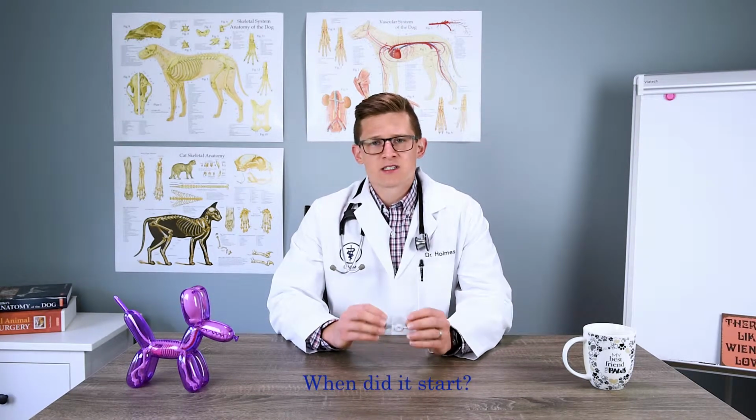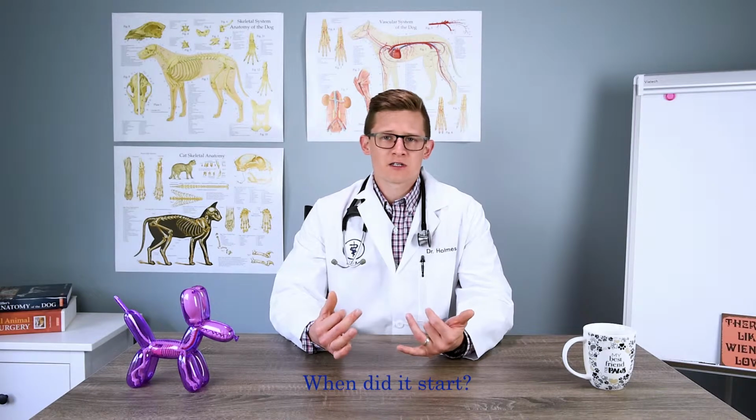So how do we know if it's food and not something in the environment? We need to ask very particular questions. We need to think really hard about when your dog developed that itch. Again, age is important. If they're middle-aged, I start to think about food as a greater likelihood than the environment.